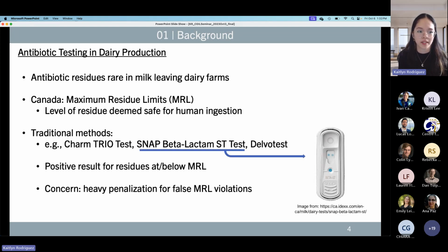Traditional methods for antibiotic testing in this industry include the Charm Trio test, the SNAP beta-lactam ST test, and the Delvo test. When these methods are used to test milk samples, a positive result is acquired when antibiotic residues are detected at or below MRLs. However, there is concern surrounding the instances where farmers may be heavily penalized when they are not actually in violation of MRLs due to the sensitivity of these traditional methods.